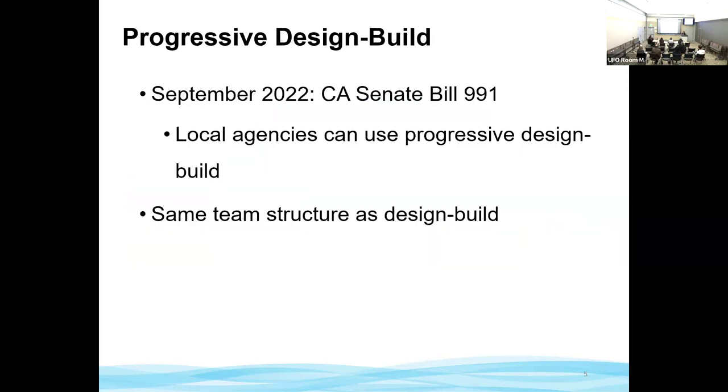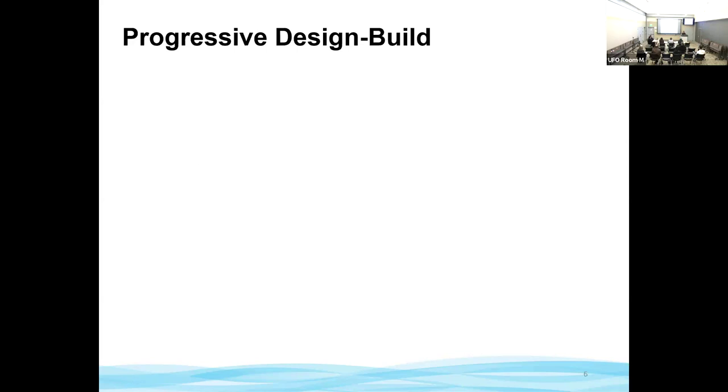Progressive design build is a form of design build, and California Senate Bill 991 was passed in September of 2022 and authorized local agencies to use progressive design build for certain water and wastewater projects. And the team structure used on the previous slide still applies to progressive design build.